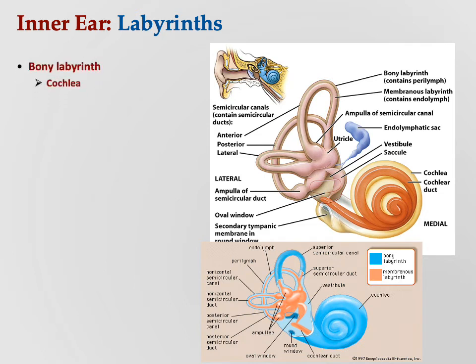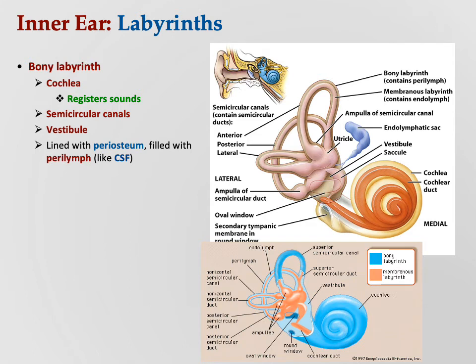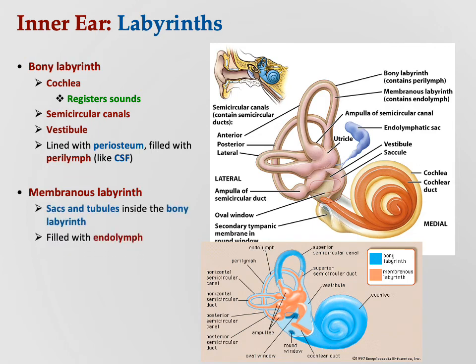So the labyrinths, the bony labyrinth, the cochlea, which registers sounds, semicircular canals, which are for motion, acceleration, and the vestibule, which has the static equilibrium or balance receptors. Lined with periosteum, filled with perilymph, like cerebrospinal fluid, very similar. The membranous labyrinth. So there are sacs and tubules inside the bony labyrinth, filled with endolymph, endo inside.